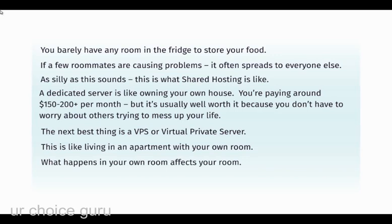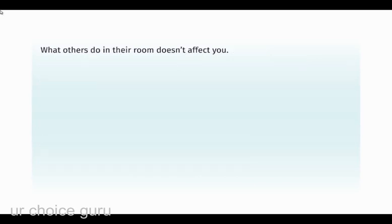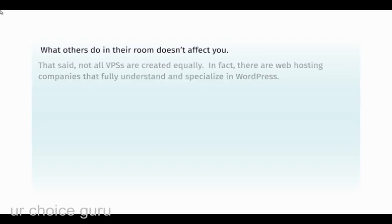Now, whatever happens in your own room affects your room. If you drop a plate, if you drop some milk, if something bad happens in your room, you get a flood, then it floods. Now, you might be thinking, well, if I flood, won't it affect the other rooms? Yeah, it might, but in a real virtual private server, it's basically like having a house where whatever somebody does in the other apartment, like maybe below you or above you, they're not going to affect you, right? So if they crash their server, they crash their website, that will not affect you. That's the beauty of a VPS, or a virtual private server. In other words, what others do in that room doesn't affect you.